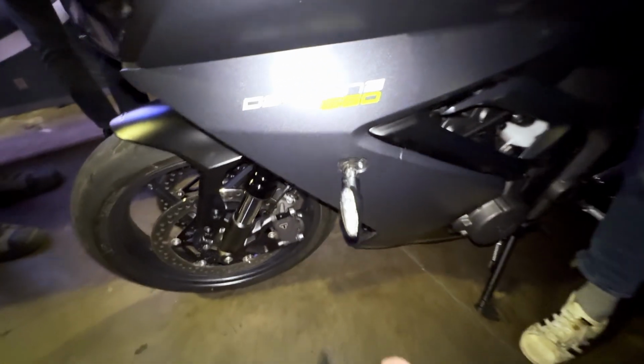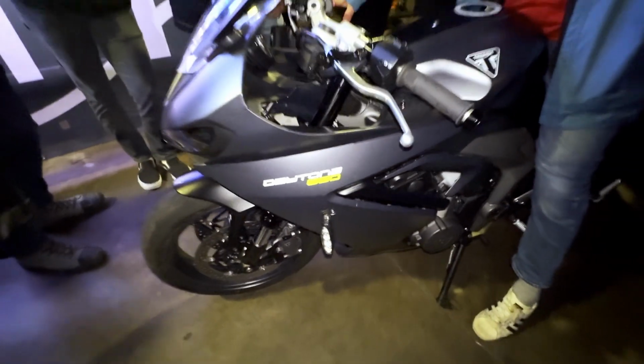Is the taillight turn signal broken already? Oh man.